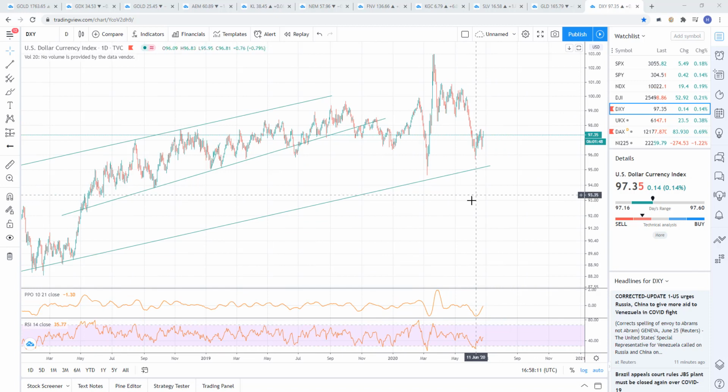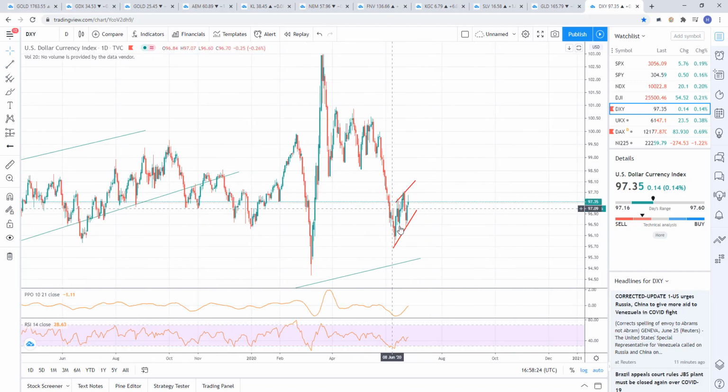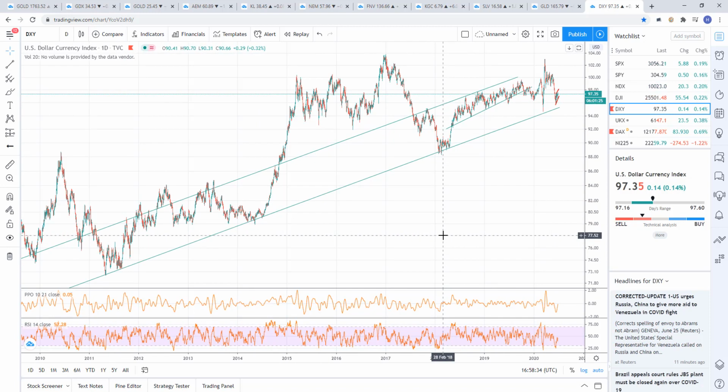And so the dollar has been selling off here. Just an impulsive move. But we're just flagging out right here. So this is your flagging pattern. And this is why gold could be ready for another move higher once this flag breaks. If we break this flag, we've got major support right down here at 95.24. I'm using the DXY as my index to watch.